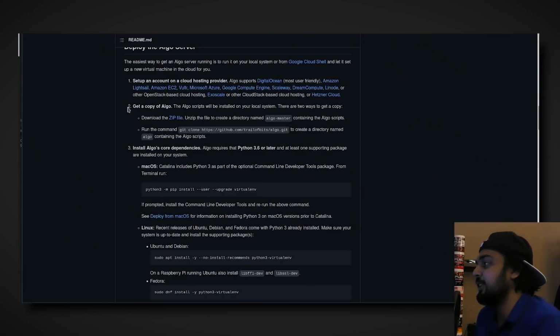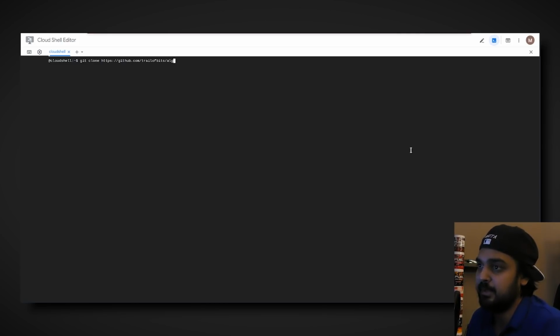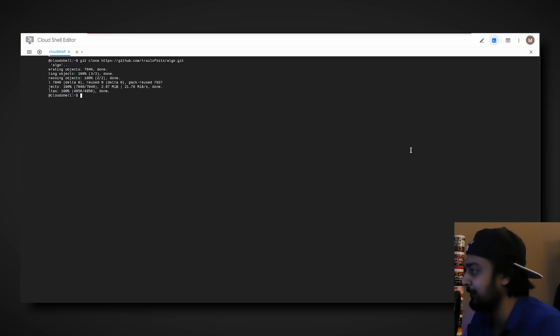So step number one is to actually get a copy of Algo, okay? After you've set up your cloud hosting provider, you can go and get yourself a copy of the Algo system. To do this, you have to do git clone, which is to clone their GitHub repository. And we're just going to enter this all real quick, HTTPS, github.com. I know I can just copy it, but sometimes you just want to type out commands, because why not, right? Just for the sake of it.